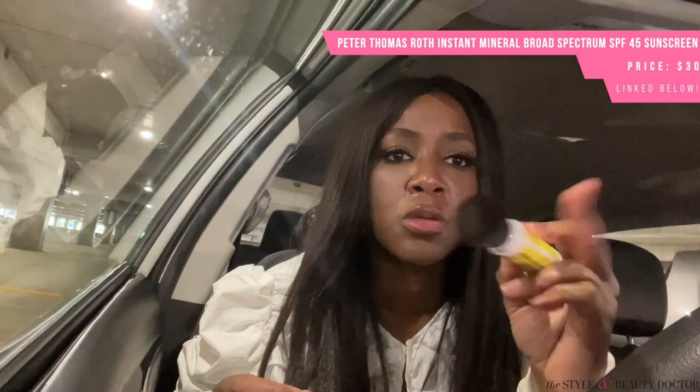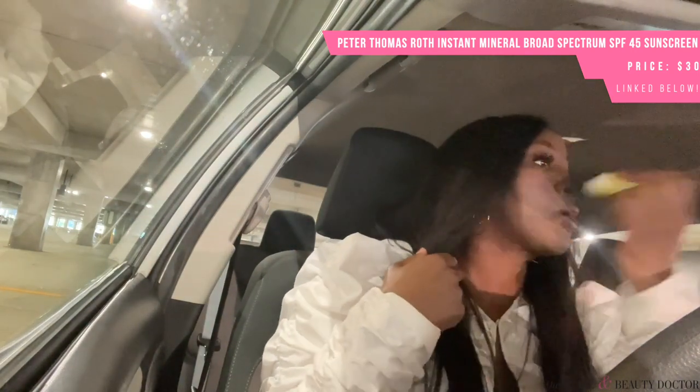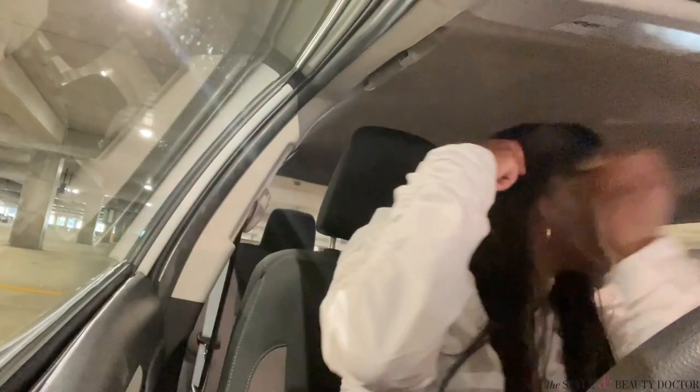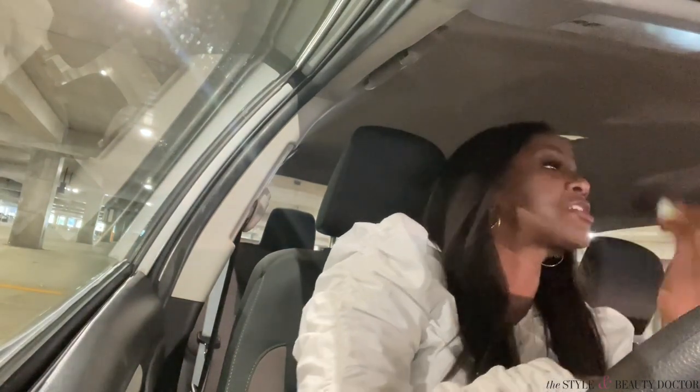This is the Peter Thomas Roth mineral powder thing, which I'm going to apply in the mirror, because when I try to use the phone to apply it, I mess it up. I don't blend it in good, like you saw in my reapplication video.